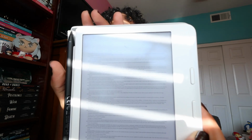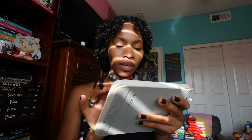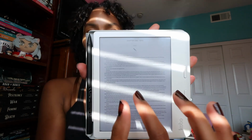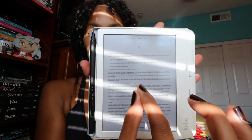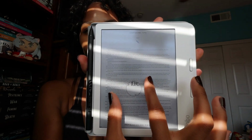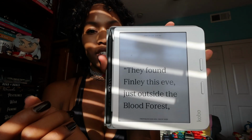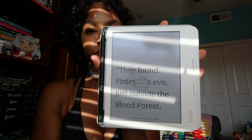Can you guys even see? You can make it really small. I can barely read that. I'm gonna make it a little bit bigger. Oh, and let me just show you. So holding my Kobo, if I want to make the font bigger, I either pinch to make it smaller or I expand my fingers to make it larger. And see how large it is now. And now, let me go ahead and shrink it.